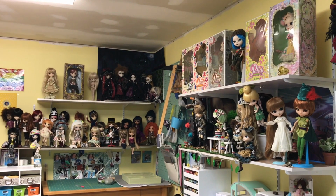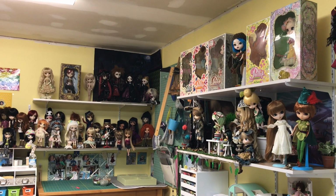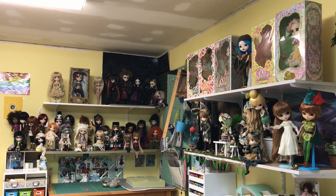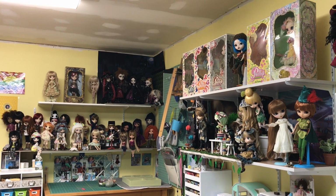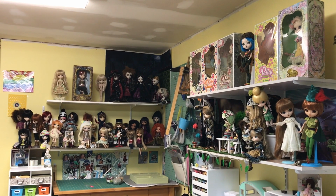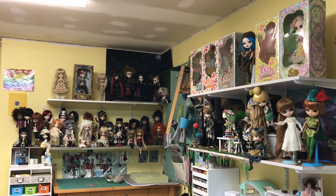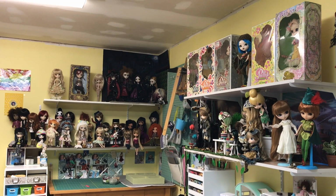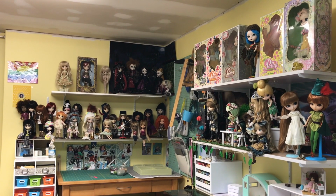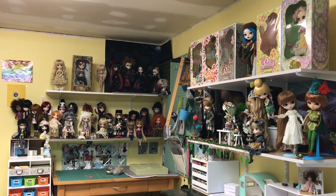I feel like I have a whole lot of dolls that I really love, and I knew as I expanded that I wouldn't necessarily be keeping all of them. My intention is not really to have a collection quite this big, but it was wonderful to have all of these dolls, and I will be culling the herd quite a bit over the next couple of weeks.